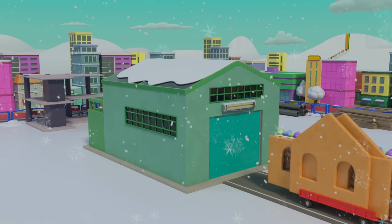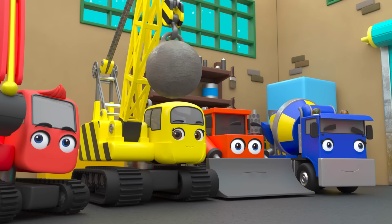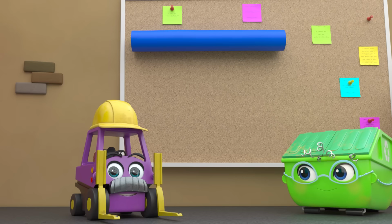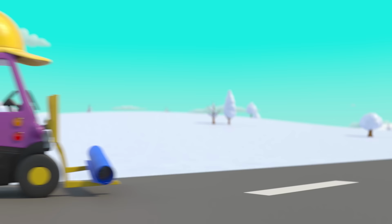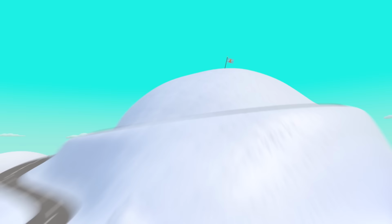Wow, it's a wonderful snowy day at Construction HQ. What are they building today? A gingerbread house? Mmm, tasty. Look at all that gingerbread. Ooh. They're building the house at the top of that hill.